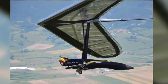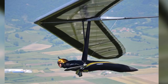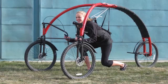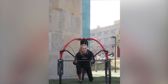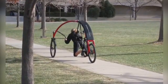If you think it might be fun to go hang gliding, but you're afraid of heights, you might be interested in this crazy bike, the Street Flyer. Designed by Dr. Karsten Mayring, the Street Flyer simulates the feeling of hang gliding without the dangers of real flight.